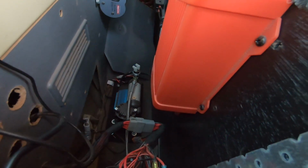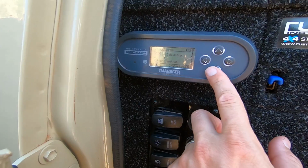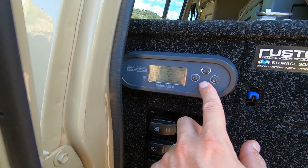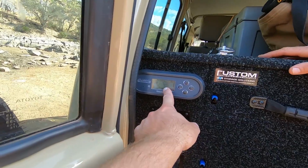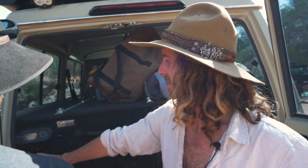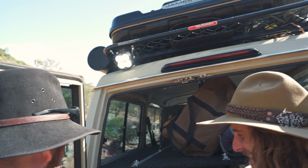Is that a single ARB? Yeah, single. Nice. And then there's your BMS. Yeah, which has decided to... Oh, you've done a reset on it? Yeah, so it's still calculating. Okay, I can see you've got an AGM battery. Yep, AGM, just 100 amp hour. Here we've got the camp light we were talking about. I'll flick it on. Whoa. Jeez. Yeah, I see what you mean.